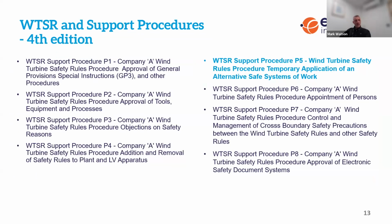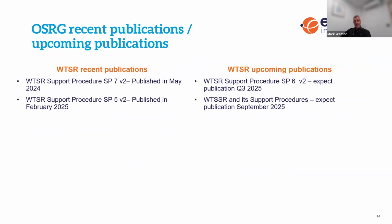Once they're the areas where we talk about the updates. So the support procedures that we have within the safety rules are all up on screen. There are 8 different support procedures covering general provisions, approved tools, objections under the grounds of safety, LV plant and apparatus, appointment of persons, cross boundaries, approval of electronic safety documents, and as we're going to talk about today, the TAS process, the application of a temporary and alternative safe system of work, which Charlie will go through the updates on in a minute.